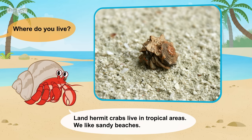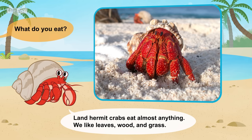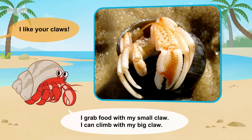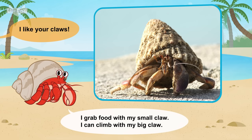What do you eat? Land hermit crabs eat almost anything. We like leaves, wood, and grass. I like your claws. I grab food with my small claw. I can climb with my big claw.